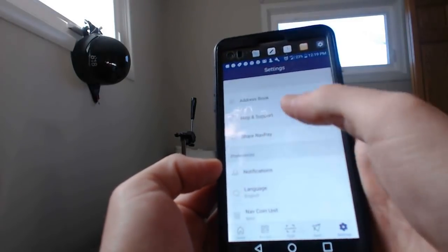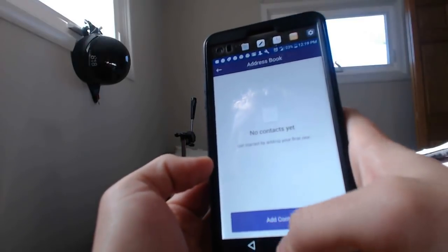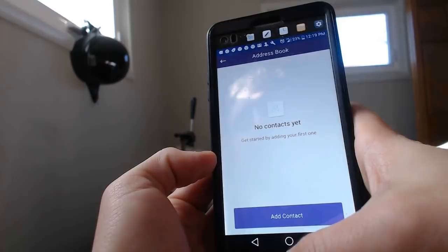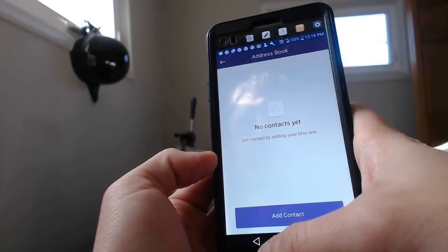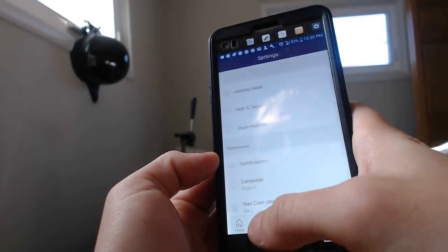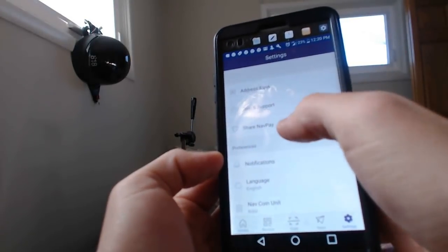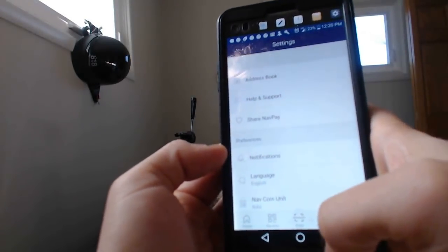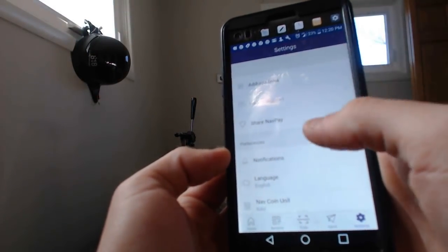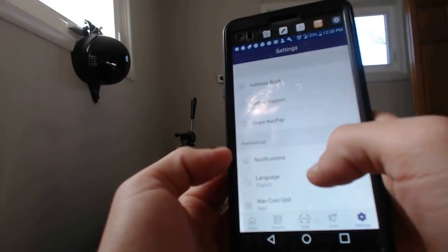And lastly, this is kind of the settings page. We have an address book, so maybe the coffee shop down the street from me accepts NavCoin. So I could go ahead and add them into my address book, and then it would just be easy to pull them up and pay them. Help and support if you need some help. If you're down at your local pizza shop and you're like, hey, Tony, you should start taking NavCoin, you could send him a link, and you could download it and start taking the payment.